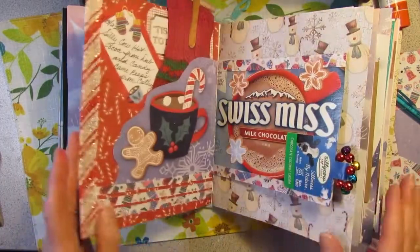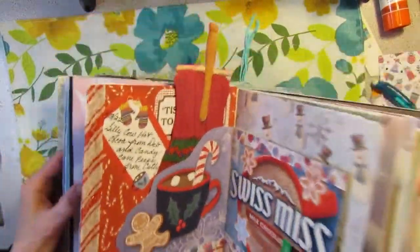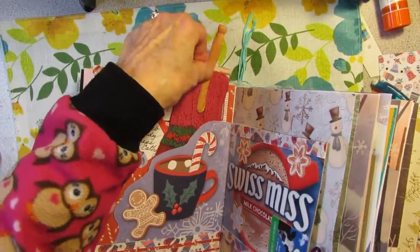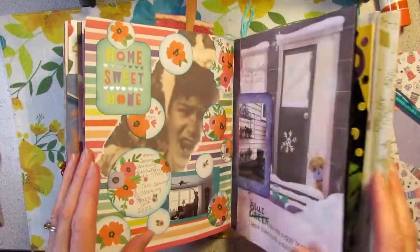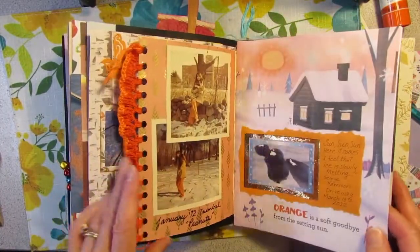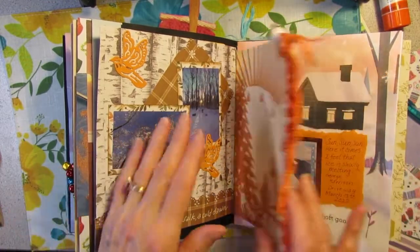They're in here. And then when I got back to you, I was fixing my clothespin over here because it got bent. And I do have more journaling, just regular journaling, flat, put in a picture and journal pages to do.